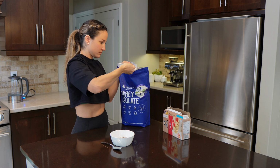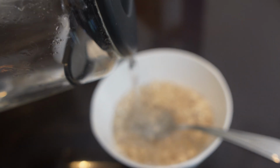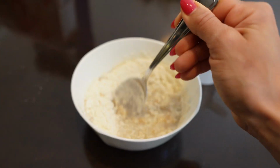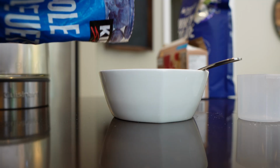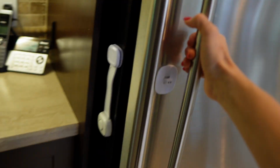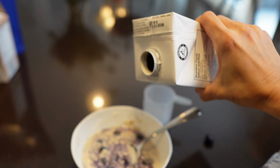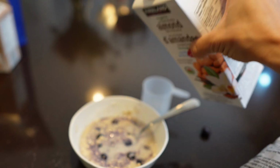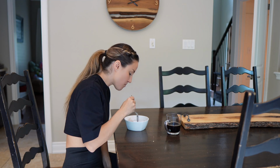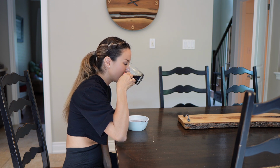The reason I'm using instant oatmeal here is simply for convenience. If you have time to make regular oatmeal in a pot, then obviously that is the healthier option. But for time's sake here, I like to just have a quick pack of instant oatmeal, and then to that I add half of a scoop of whey isolate powder and then a splash of almond milk. And I also like to add frozen blueberries because it will just cool it down a little bit, and of course it adds a good flavor. And yes, I'm having more coffee, don't judge me.